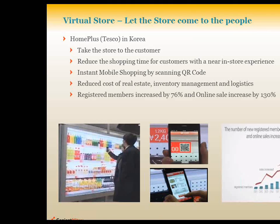So the first of the things already in operation, which quite a few might have heard about, and maybe if you have ever gone to Korea, you might have experienced as well, is the virtual store. This is done by none other than Tesco, a UK-based retailer, and it has its subsidiary called Home Plus in Korea.